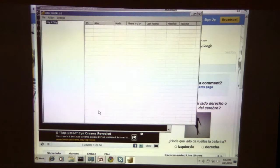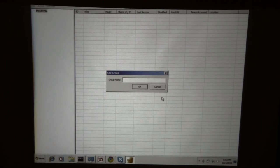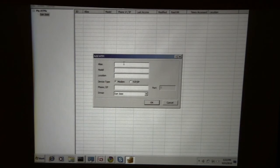Okay, so this is Dillinger, and I made the interface fairly user-friendly. Of course we can add a group. The ATMs are based in San Jose, so we'll go to San Jose. Now we can add an ATM, Barnaby's ATM.